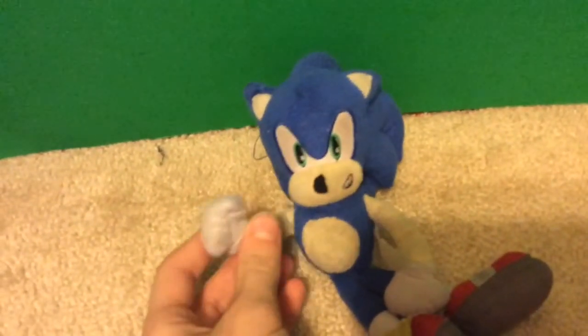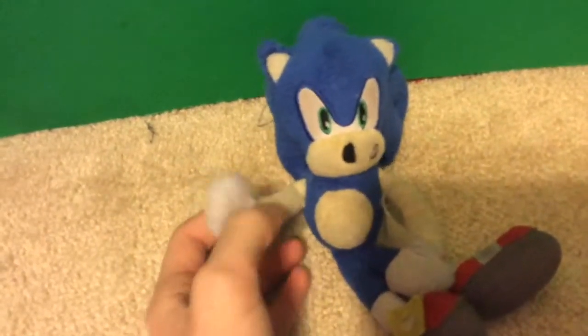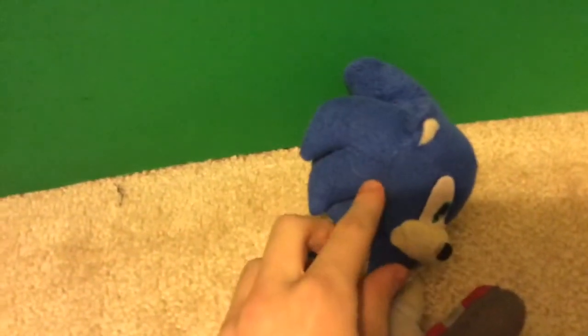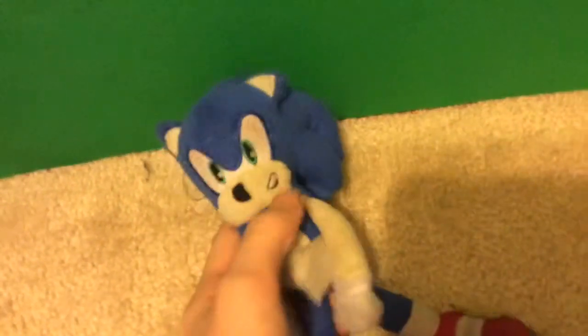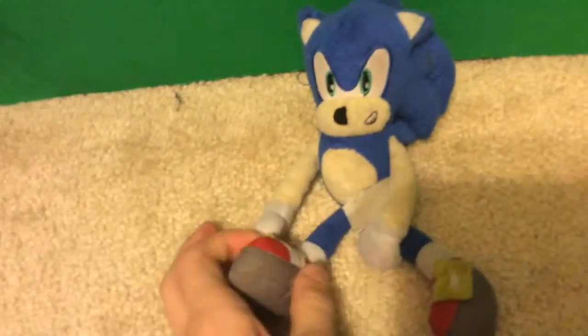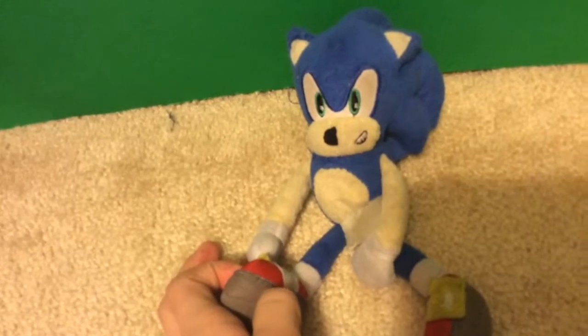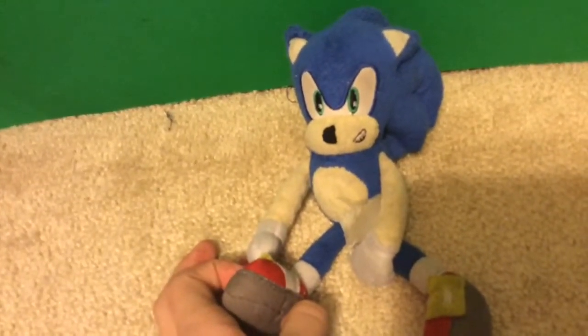Moving on to plushes, which is the stuff that I just use in the videos and everyday life. We have Modern Sonic from Jazzwares. He's really cool looking. He has this little string hanging out of the side of his head there. He's very dirty and roughed up, probably because I've been playing with him for a while. I actually remember at one point I threw him into a pond. Of course, Sonic can't swim, so I had to fish him out, so yeah, that was not a fun night.